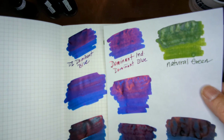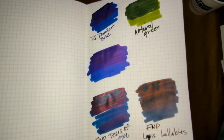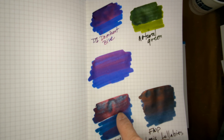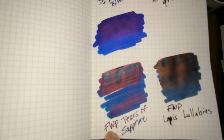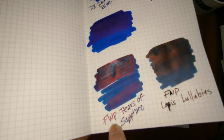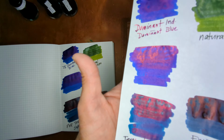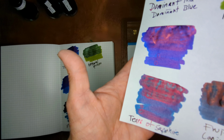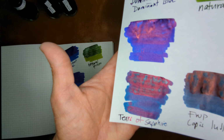And then the Ferris Wheel Press Tears of Sapphire definitely looks very nice in here. You can see the red sheen, you can see the shimmer, even the lettering has nice pop to it, the F and the W and the P. And as you move it around in the camera, you can see all the shimmer associated with that. And then same thing, I think the Tomoe River pops with the sheen a little bit more. You can see that in the word tears there.